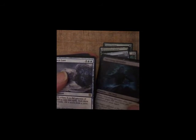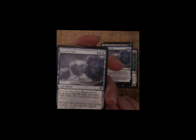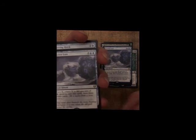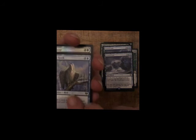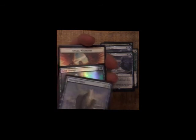Another Gravenlore. I cannot believe it. Wow, that's 2 Gravenlores. That's great. I don't know if it has too much value, but it's still a very played card in Standard right now. So that's cool. And we got another foil here. Grim Draugr. Okay, cool.